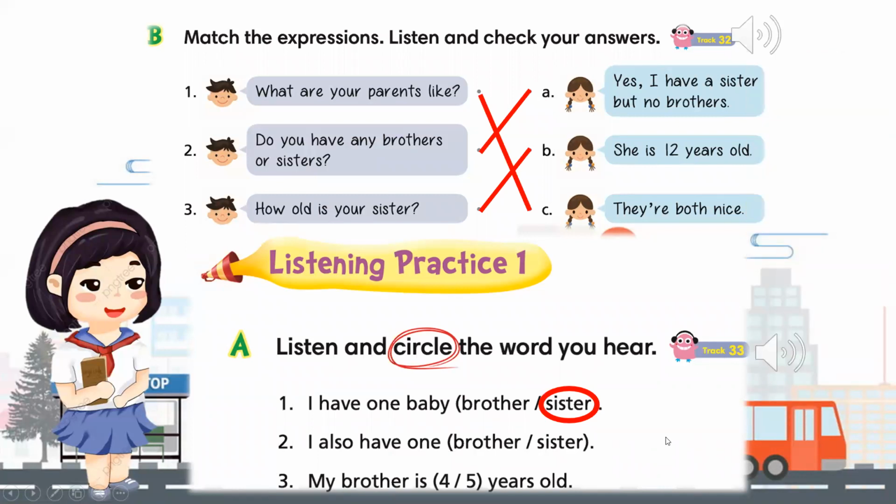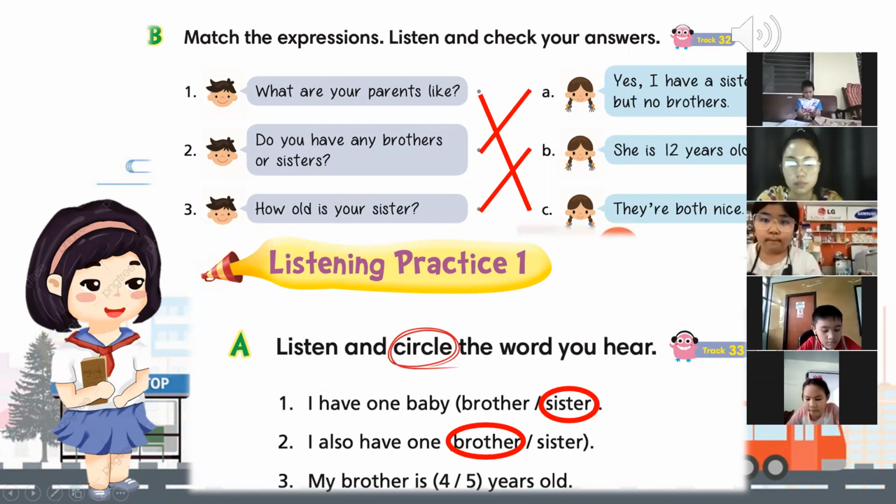So number three. Listen and circle. Number three, my brother is 4 or 5 years old. Let me ask from Quan. Number three. My brother is 4 or 5 years old. What did you hear in the track? Five. Exactly. That is the correct answer. Five. So number one, sister. Number two, brother. Number three, five. Okay.